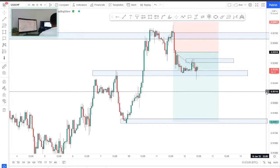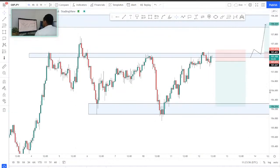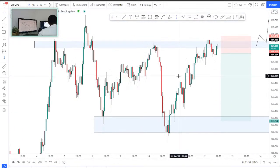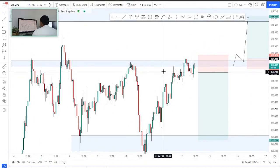Took some pound JPY buys at 8 AM today, 157.411. I'm doing them away. Lost 6 pips. Okay, we'll take a look at that. So pound JPY buys at 157.411.